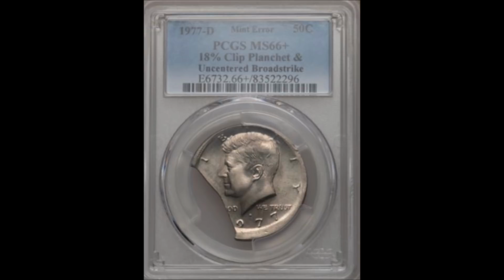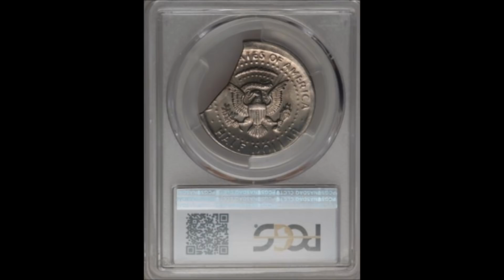This one has a pretty nice size clip. It's actually an 18% off-center clip. It also features an uncentered broad strike, as you can see with the extra amount of rim material toward the bottom of the coin. This is a nice example graded PCGS Mint State 66 Plus, and this one sold on Heritage Auctions August 6th of 2017 in the amount of $188.